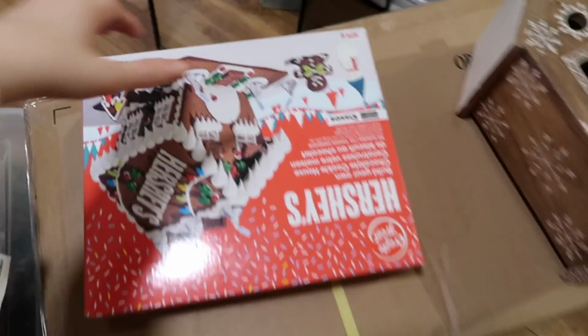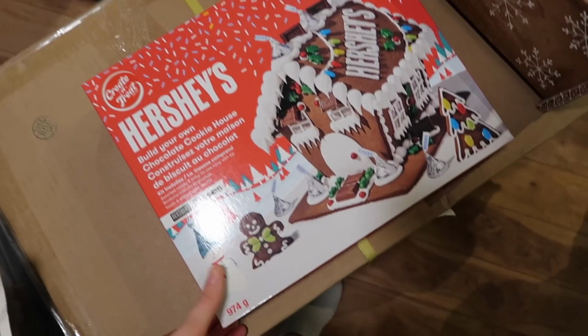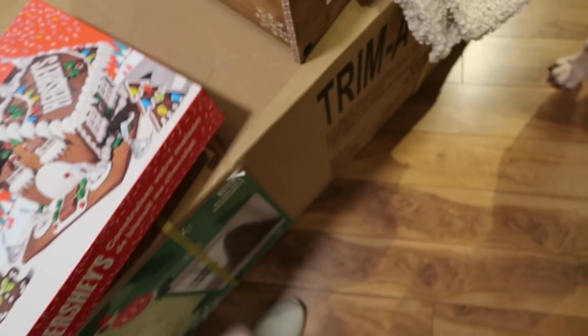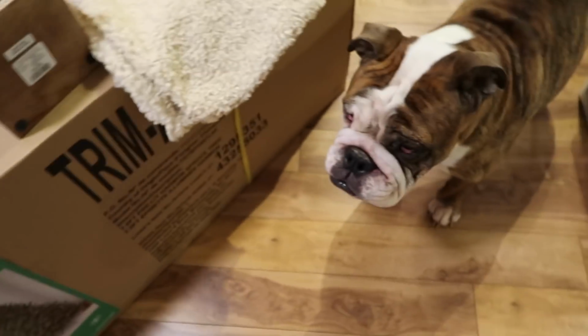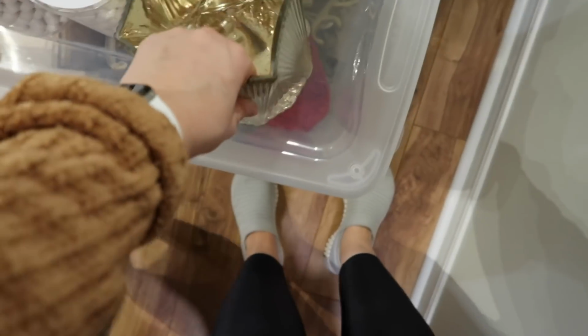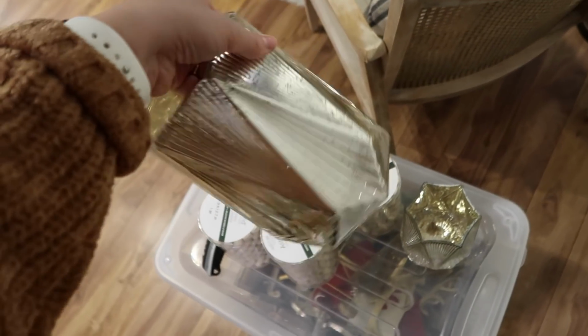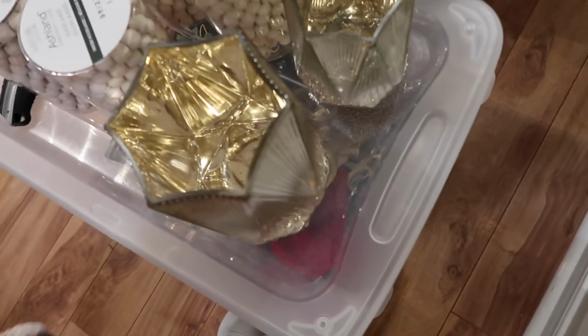Then we have, Andrew and I always build a gingerbread house every year, so we got one early. This stuff is just decorations, and this is our dog. Then I picked up these actually from the Superstore, which is a grocery store in Canada. There's 2 different sizes. I really liked those.